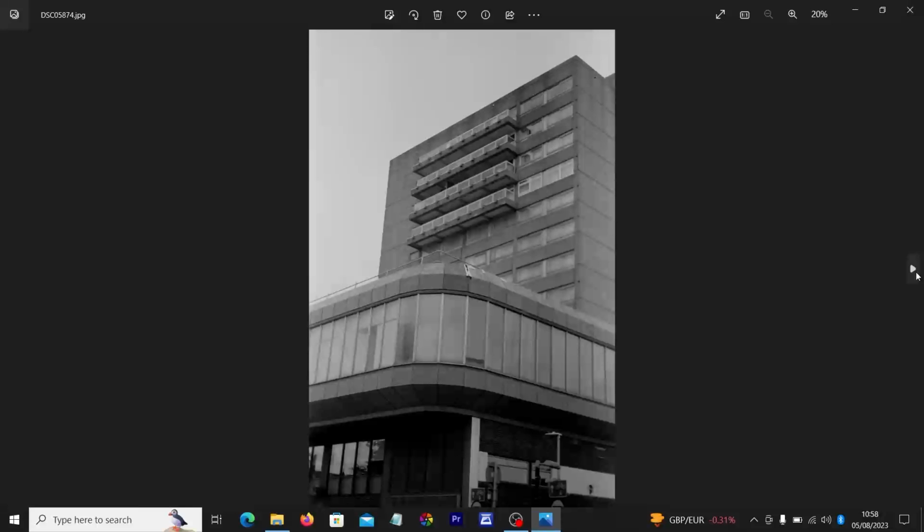And then I call this almost brutalism, but this is a picture of one of the hotels, and I believe these are apartments above the hotel. And again, not a great shot.